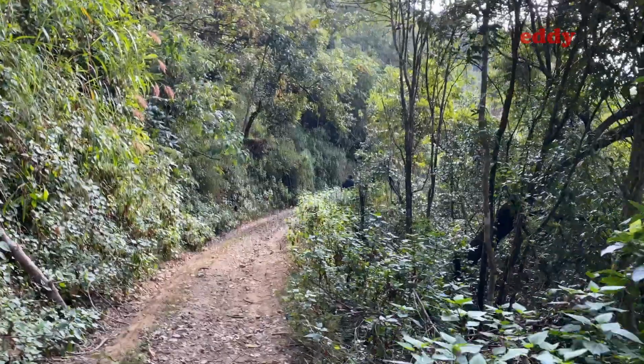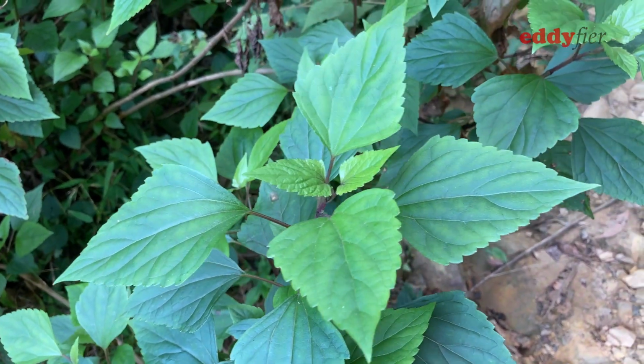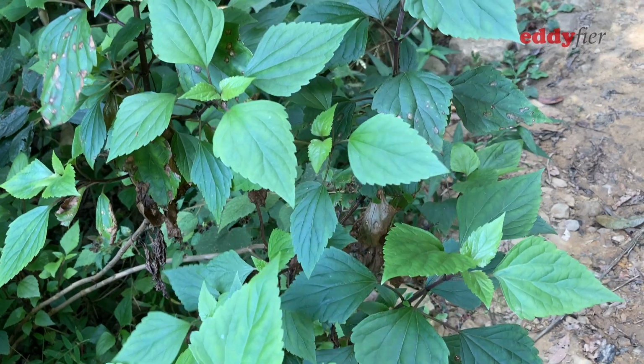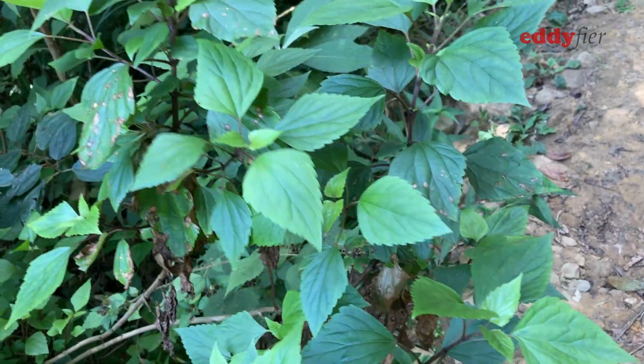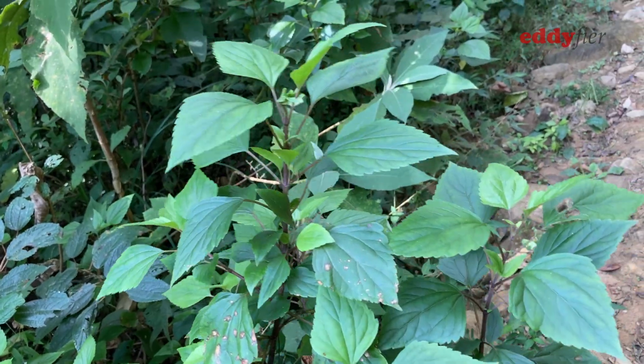Some plants are known for their medicinal properties. An example is the Japanna. These leaves were introduced by the Japanese army when they were here during World War II. It can be consumed or applied directly to a wound.